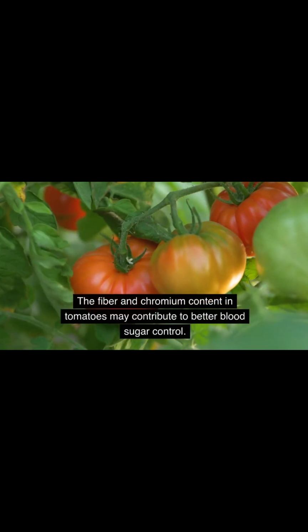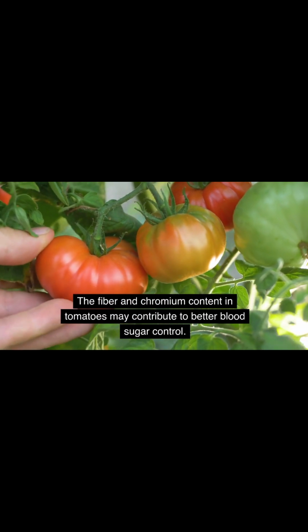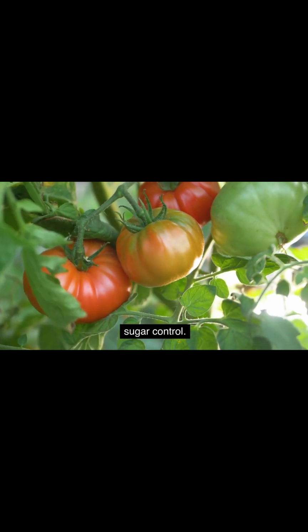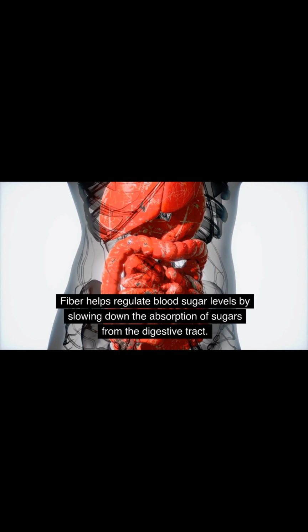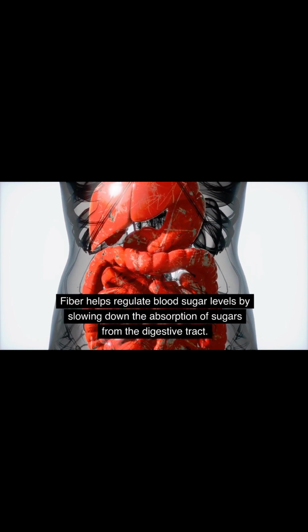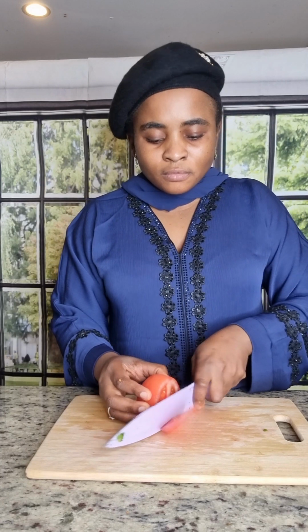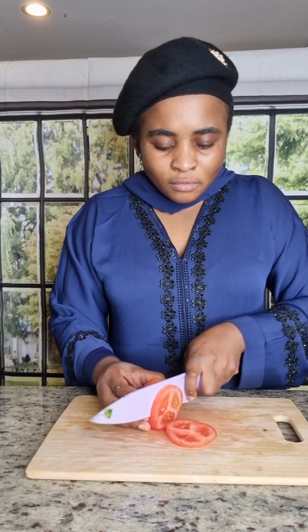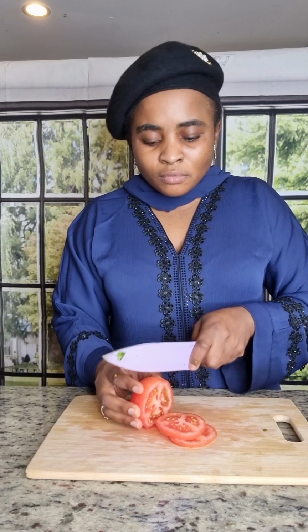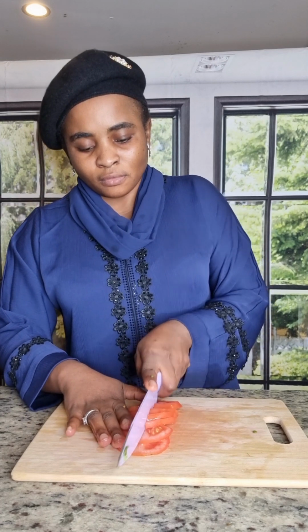bone mineralization. The fiber and chromium contained in tomatoes may contribute to better blood sugar control. Fiber helps to regulate blood sugar levels by slowing down the absorption of sugars from the digestive tract. So after washing the tomatoes, we will now slice them into thin slices and also cut them into halves depending on the size that you want.